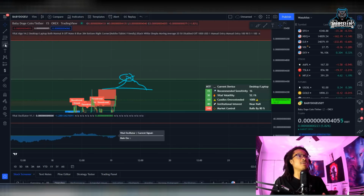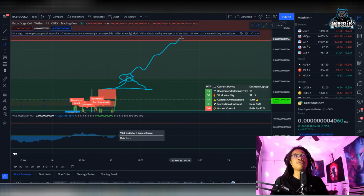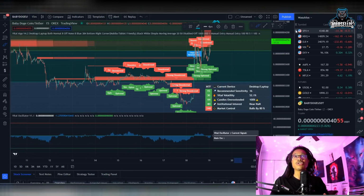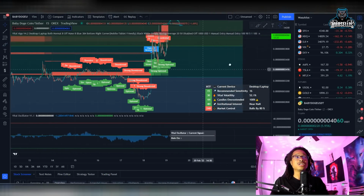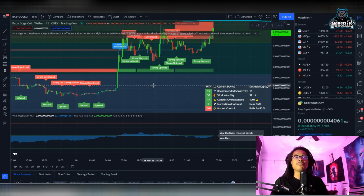So we may see Baby Doge start to pump here, get way above this 4.4 area, and then eventually pump all the way up to 5.1, 5.2 before we have a little bit of a pullback and try to break that next area and try to break our all-time highs. So we will see a nice little pump coming in here very soon for Baby Doge. This is just the beginning of it. Literally, it's the first day of the exchange listing, but usually it pumps days and days after the exchange listing.